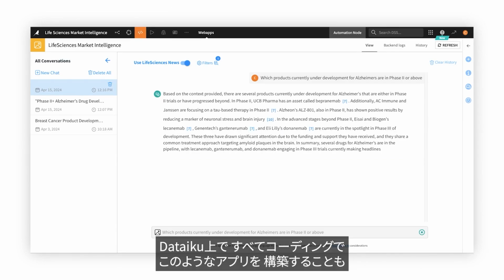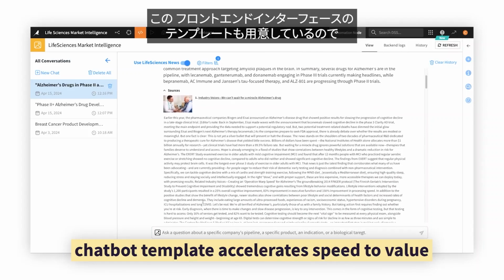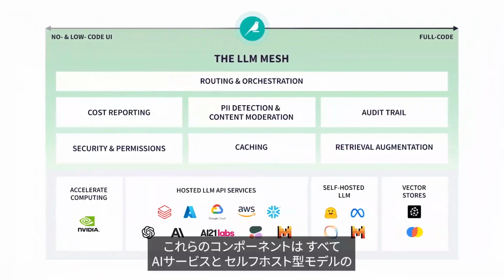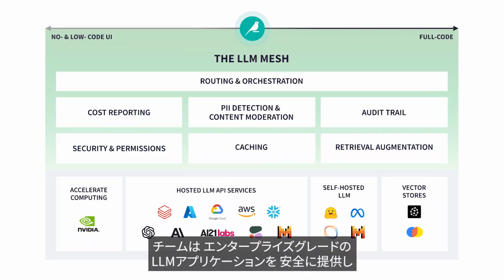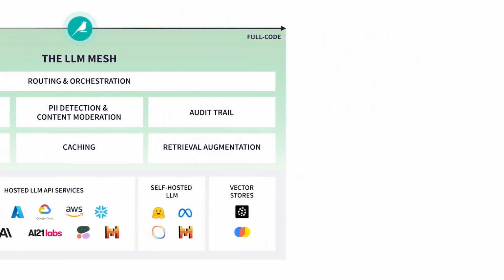Build an app like this entirely in code inside Dataiku, or use the no-code visual tooling. We even provide a template for this front-end interface for you, so you can be up and running with a chatbot in no time. All these components are backed by Dataiku's LLM Mesh, a secure gateway for AI services and self-hosted models that helps teams safely deliver enterprise-grade LLM applications while addressing IT concerns related to cost management, compliance, and technological dependencies.